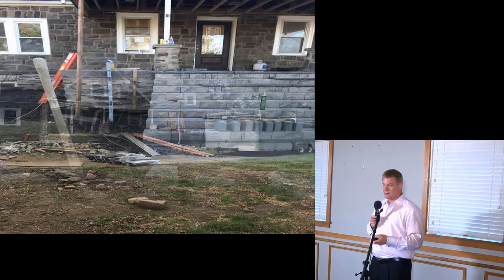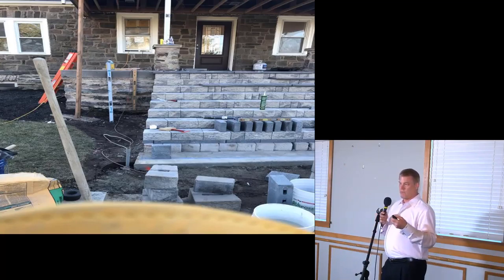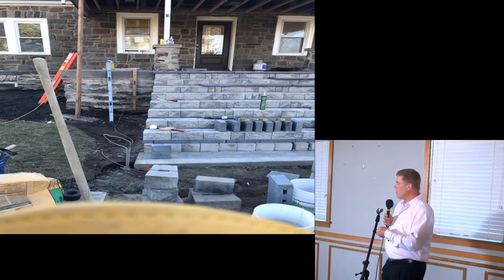So we had to rip it all out, and we tried to decide what to do. We ended up putting flagstone tops, and we built the steps out of E.P. Henry blocks. Again, at the end of the day, it was the main entrance to the house, so we really wanted to make sure that it looked nice. We had no idea what that expense was going to be.